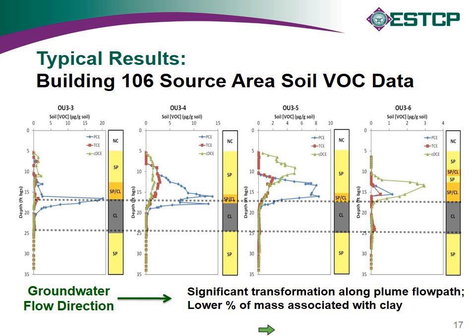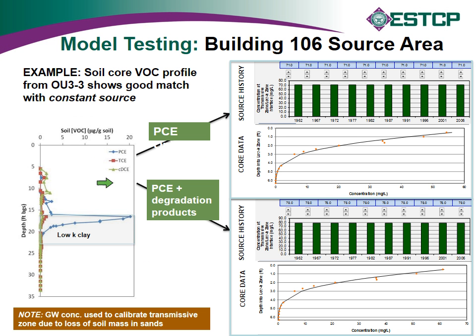So what does it look like once it gets in the tool? Okay, so moving to the next slide, the left-hand side here shows that it reproduces that concentration with depth, and then these 2 right panels are showing the actual model output. So in each of these, the top one is the PCE, the second one is the PCE plus degradation product. So let's look at the top one first. The source history, the actual thing that we're trying to determine, is the top part of that panel, and the core data is right below it. These little orange dots are the measured data, the data that you measured in the field, and then this solid line is basically the best fit line that's coming from the model prediction.